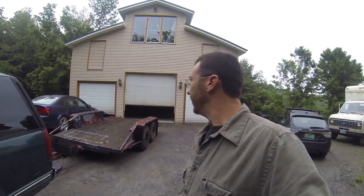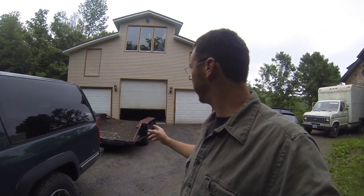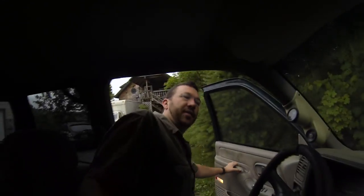Had to rewire the trailer in order to make it legal. It is registered now, so that's good. Still gotta get it inspected. But anyway, yeah, I'm gonna get on the road. It's like 5:30.